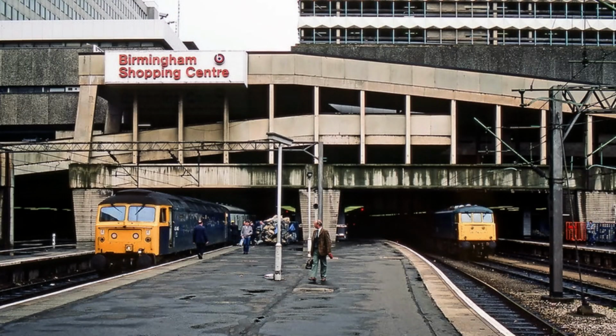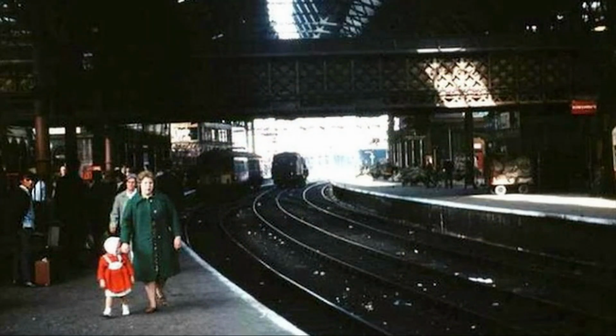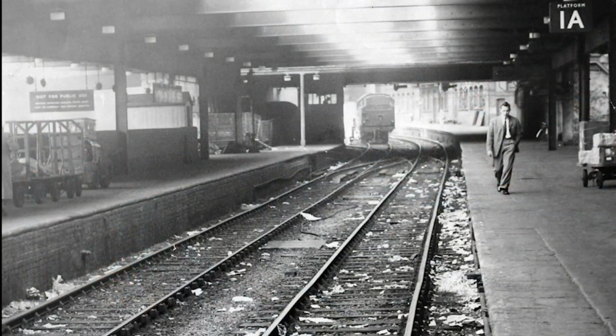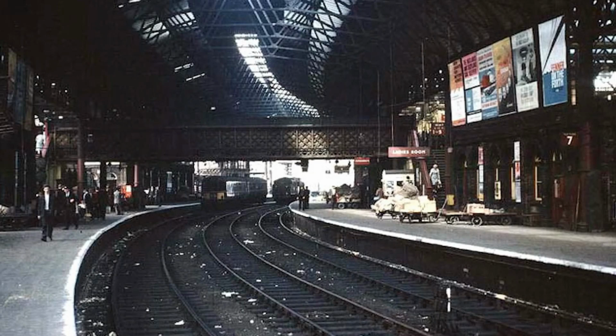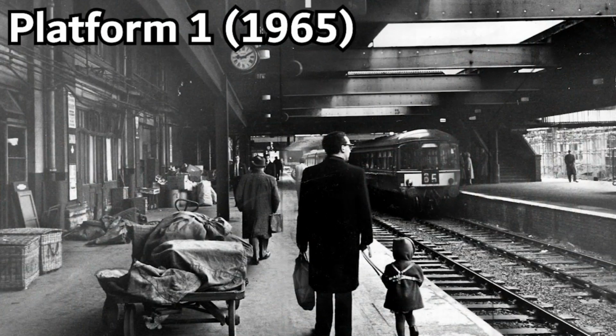The station was often described as gloomy and claustrophobic, an underground labyrinth with little natural light and a confusing layout. Passengers passing through would rush to escape its cold concrete corridors, and it became the epitome of how post-war redevelopment could sometimes go tragically wrong. This is where the sadness of New Street's history truly comes to light.